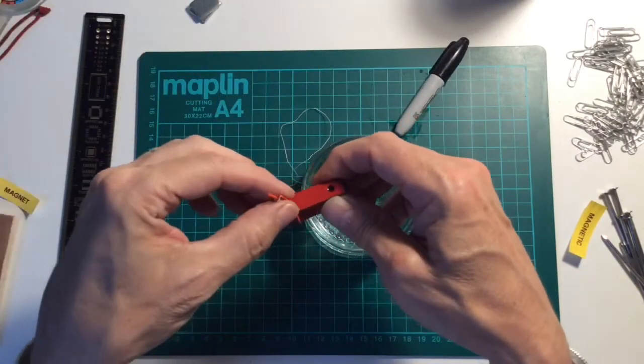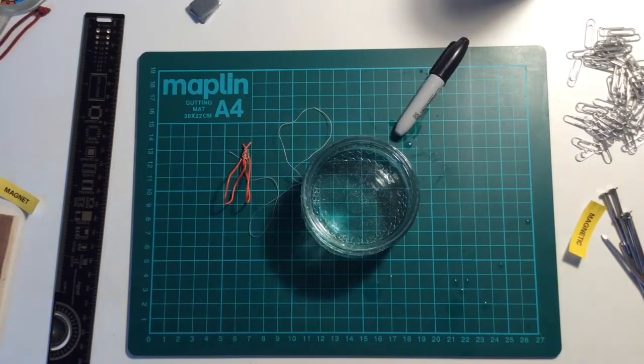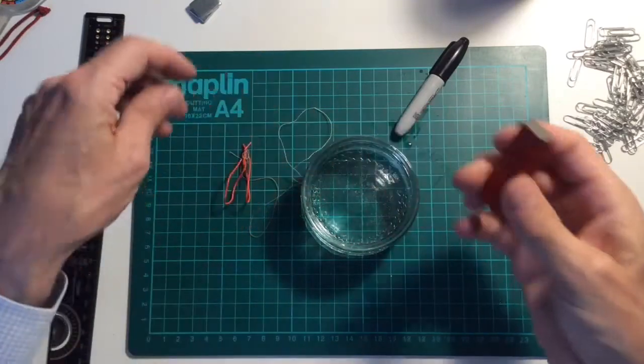Okay, I want to put this quite a long way away from the other magnet because they do tend to attract each other, and that's going to affect it. Let's see. Okay, this is the other magnet.